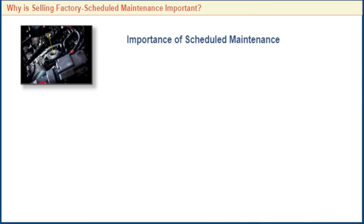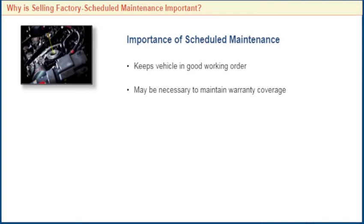Factory scheduled maintenance is an important part of having a vehicle stay in good working order. Completing recommended maintenance may even be necessary to keep a vehicle's warranty coverage current. Remind your customers that recommended maintenance can be done by your shop while their vehicle is still under warranty. They don't have to go to a dealership for scheduled maintenance.